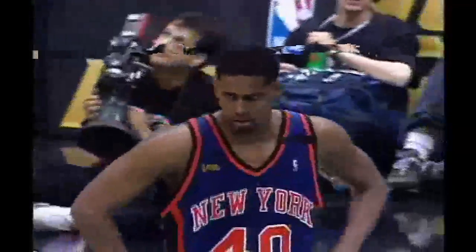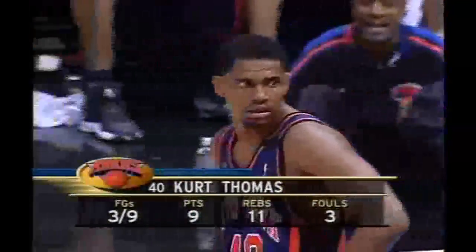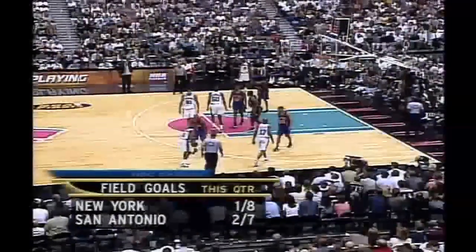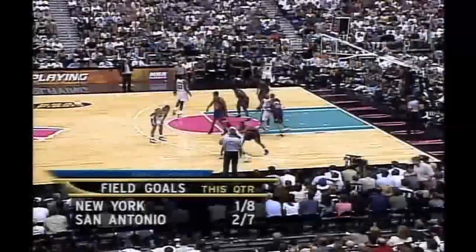And Steve Javie blows his whistle. Kurt Thomas is hit with his third. The Knicks big men are working so hard to keep that ball away from the post, and San Antonio does a nice job swinging that ball to get a good angle to throw it in there. And Kurt Thomas caught that time with the foul, but they're working so hard inside.